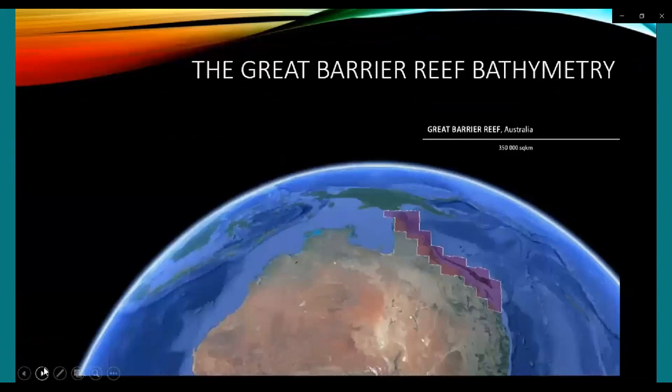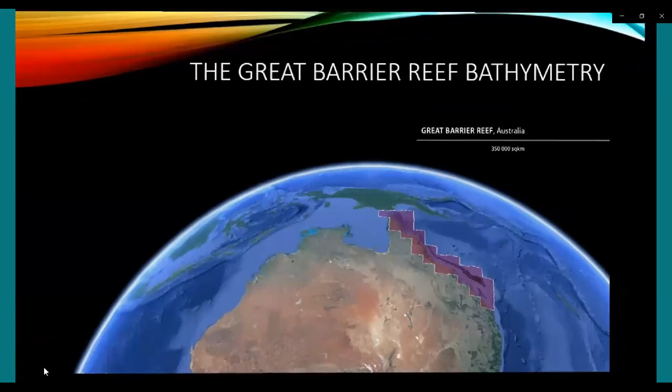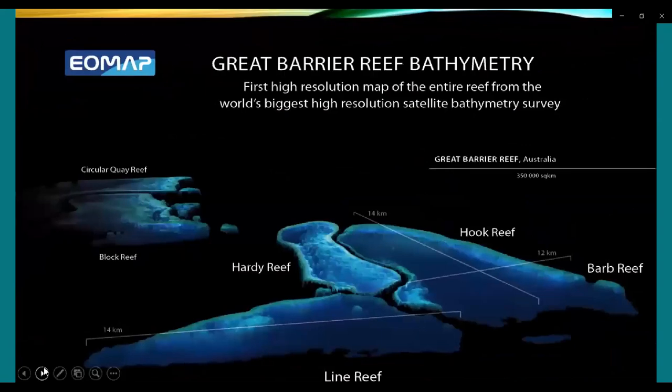The Great Barrier Reef bathymetry. The Great Barrier Reef of Australia extends over 350,000 square kilometers. This is the first high resolution map of the entire reef from the world's biggest high resolution satellite bathymetry survey. You can see the Great Barrier Reef of Australia, extending up to 350,000 square kilometers.